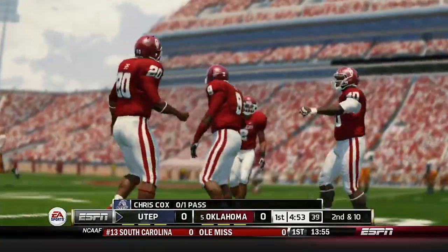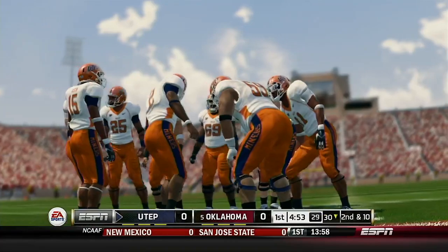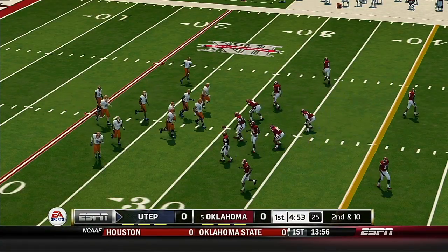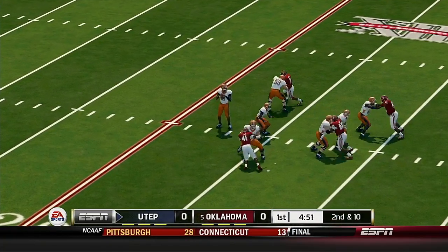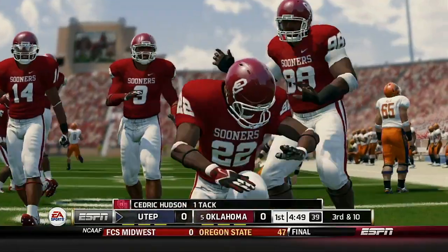Release, tight end, incomplete. Fred, this is a good job by this defense of getting after the quarterback, and until this offense finds a way to slow down that pressure, if I'm the defensive coordinator, I continue to dial up the blitz. Fires, incomplete. He was looking for the tight end.